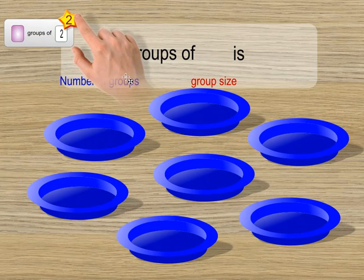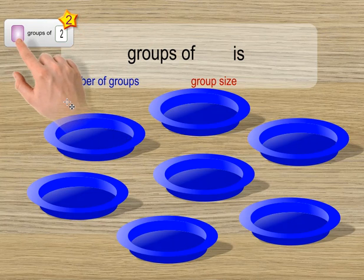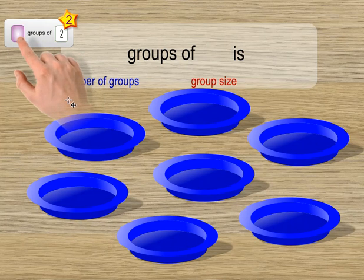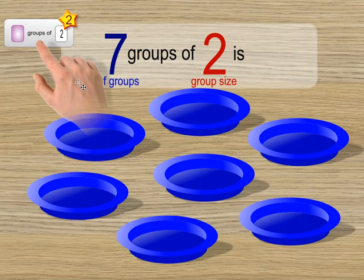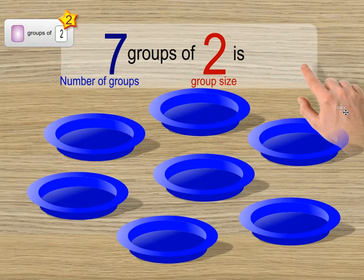Step 2 on the multiplication pathway. Light purple spinner will give us a value for this question. How many groups of 2? Well, I gave the light purple spinner a flick and I got 7. So I put 7 groups of, well, we know that value because it's shown here, groups of 2 is, and that's the value we're wanting to find out, how much there are altogether.